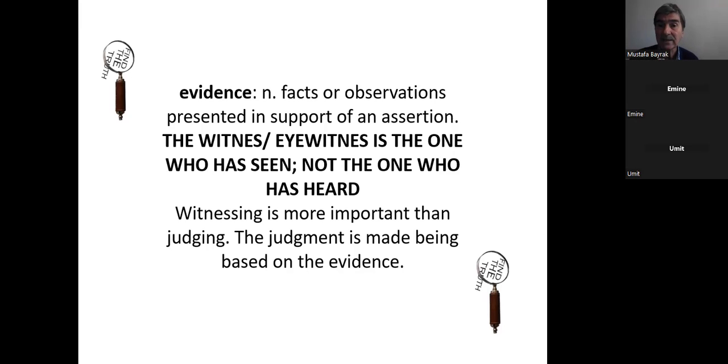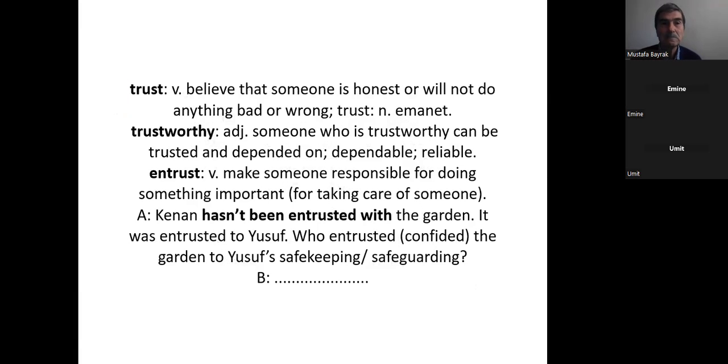Okay. The judgment is made being based on the evidence. Again, there is a passive meaning in it. The judgment is made being based on the evidence. Okay. Trust as a verb: believe that someone is honest or will not do anything bad or wrong. But trust as a noun means something that you don't possess, something that is given to you for your safekeeping, safeguarding. We should keep it safe, okay? If something is a trust, okay?